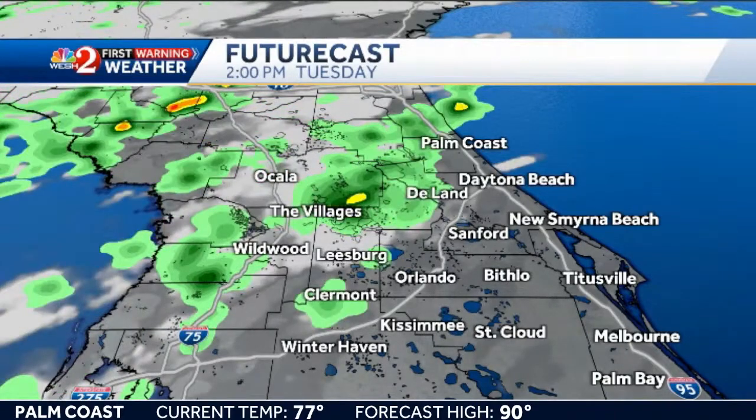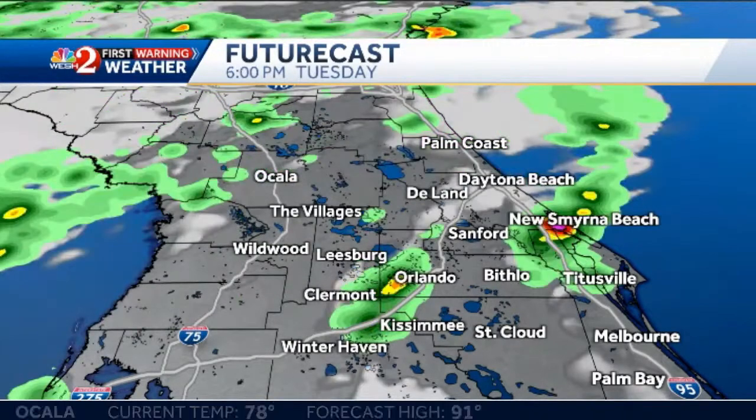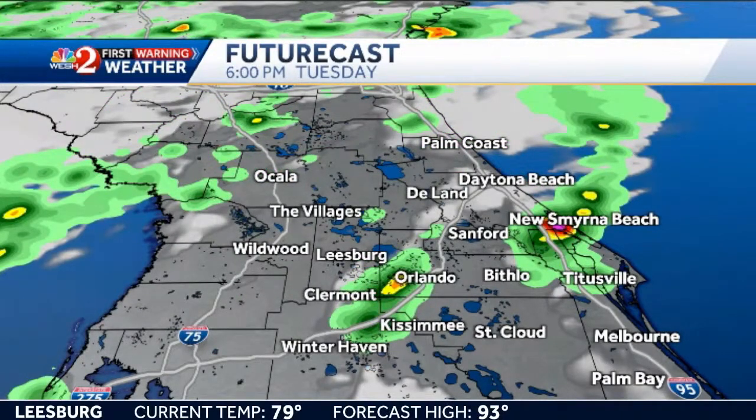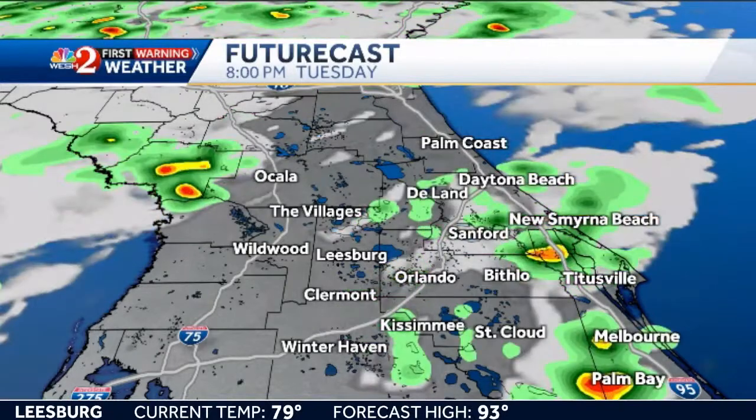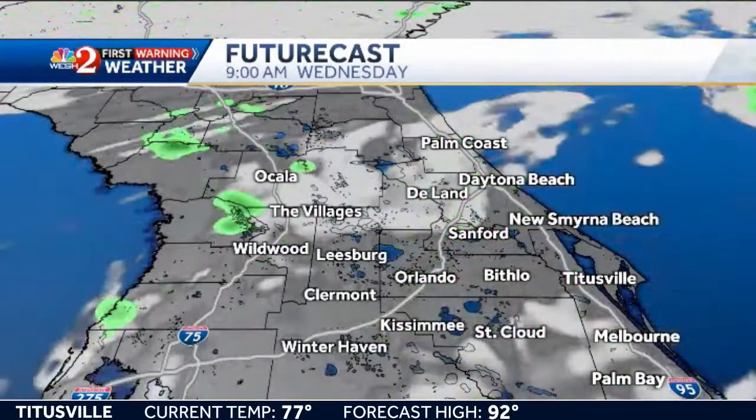Notice, though, 2, 3, 4 o'clock, there are spotty showers, but we're not talking about massive rains. We're not talking about a big coverage. You can see, though, the metro back over to the beaches, there is a little bit of rain to track. Everything does eventually pile up on our east coast, but we're not talking about a bunch.